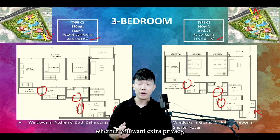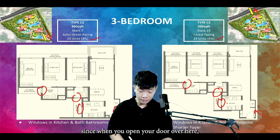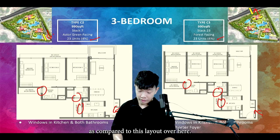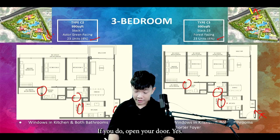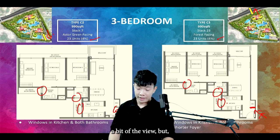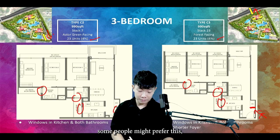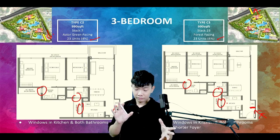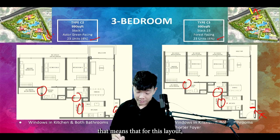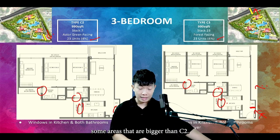It depends whether you want extra privacy, because this will be more private, since when you open your door over here, your neighbors won't be able to see your living room, as compared to this layout over here. If you do open your door, yes, you have something here, the storeroom, to block a bit of the view, but they can see how your unit is like from the outside. So because of that, some people might prefer this. But since they are both 990 square feet, if the extra square footage is here, that means for this layout, there might be some areas that are bigger than C2.